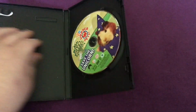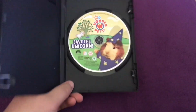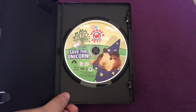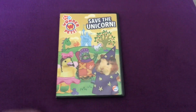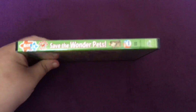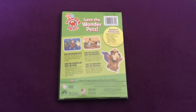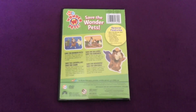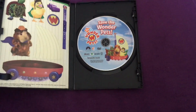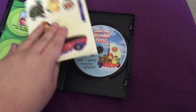Oh, for Pete's sake. There we go. Sorry about that. Sometimes DVD cases like this can be such a pain in the neck to open. Sorry about me itching there, so I do apologize for that. This one comes with stickers, which is pretty cool.